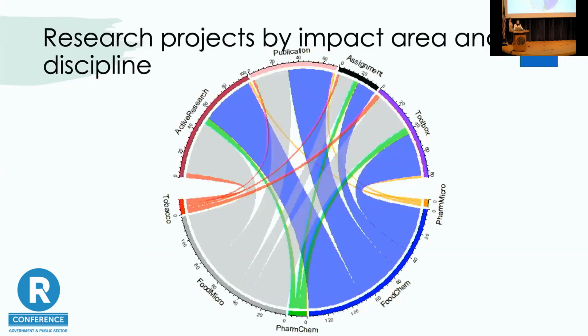This is an example of a chord diagram that we've generated using R that packs a lot of information. It shows the relative size of research activity in the various FDA-regulated areas and how much output each area of research has produced in our various impact buckets. So at a glance, you can immediately see we're very active in food-related research as opposed to pharmaceutical and tobacco and devices.